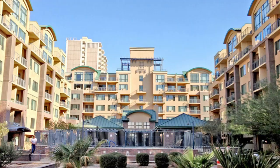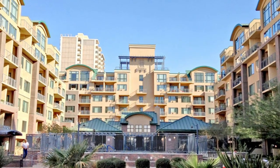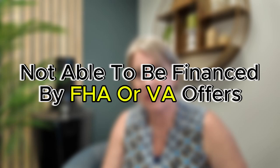Now, one of the nice things about townhomes is when you go to resell them, you often have more sellability of them. Our condos here in the Phoenix metro area, we've had some challenges over the last year or two, especially with all the news that's come out of Florida with those condos, because they're often not able to be financed by FHA or VA offers. There's actually a list for approved condos for those particular types of financing. So I love it whenever I see townhomes, because we don't usually run into any of those issues with reselling for financial reasons.